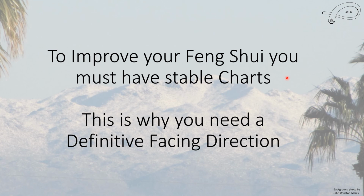Unless you have really wonderful external landforms and you're doing very well, and if that's the case, you're probably not contacting me. I wouldn't worry about that if that's true. If you're doing well in the house, you don't even need to talk to a feng shui practitioner. But basically, because we can't come up with good cures, this is why you need a definitive facing direction. And that is why I want one for your house.